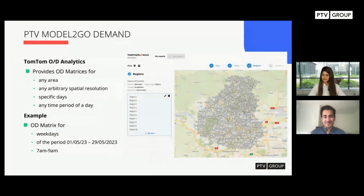Thanks a lot for that, Jonathan. As I mentioned before, I will also show the TomTom Move portal. So this is basically the interface that is used to upload the zones in the TomTom Move portal.